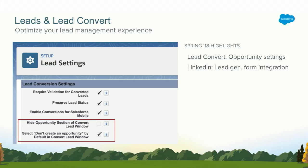With leads and lead convert, as you know, in the winter release, we released our new lead conversion experience, retired thousands of idea exchange points, and a lot of great reviews on the success community coming out of this. And our great admins are now providing feedback on what kind of settings they want to customize that experience. And with the spring release, we'll have some new opportunity settings. So you can hide the opportunity section from that experience, or you can select the don't create an opportunity by default in that window.